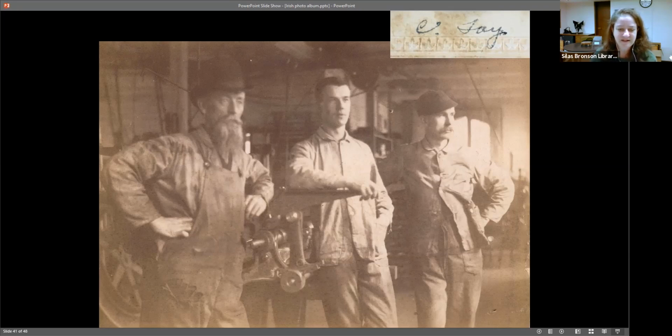Would love to know who all of them are and where it was taken. But this is sort of the quintessential Brass Valley experience, the Irish immigrants working in the brass factories all up and down the Naugatuck Valley. So this photograph is just fantastic. I just love their attitude.